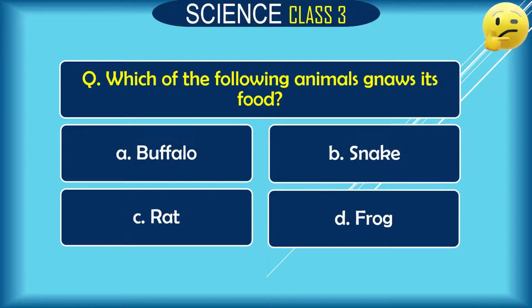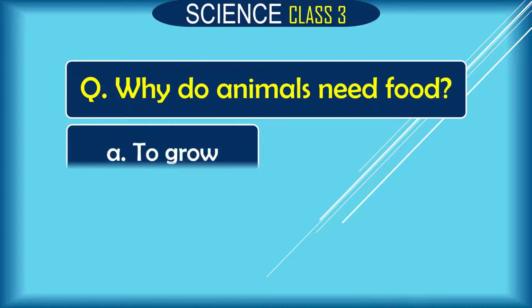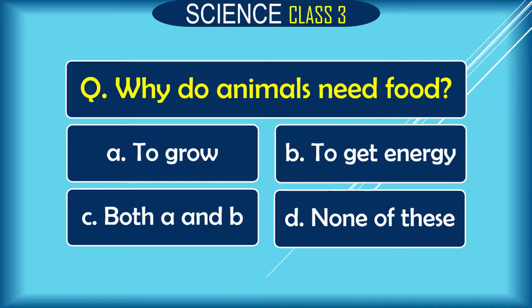Guess. Correct answer is C, rat. Next. Question: Why do animals need food? A, to grow, B, to get energy, C, both A and B, or D, none of these.